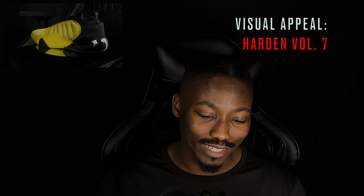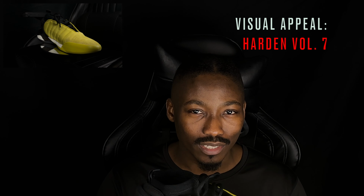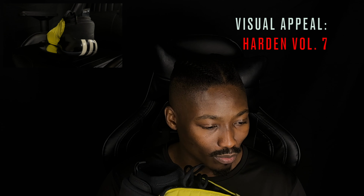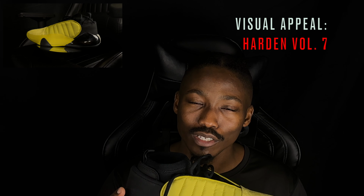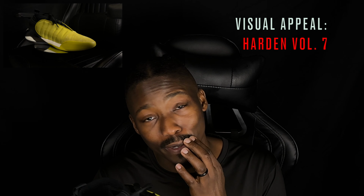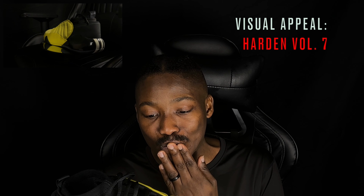To be honest, this shoe has been an acquired taste. I feel like Adidas has done a very good job with their marketing and promotion to the point where everyone has started to like these shoes. Myself sort of included, to be honest. But my first take on the shoes when I first saw them was like, oh man, these are a bit hideous, to be honest.